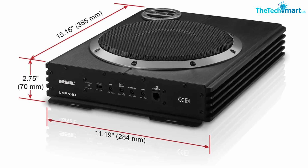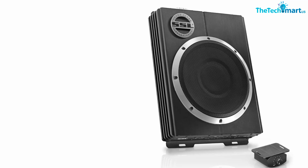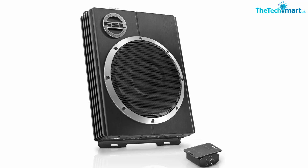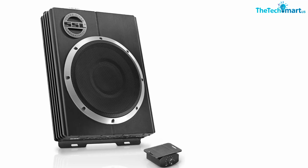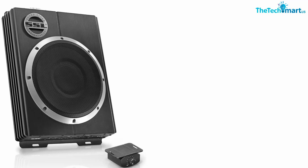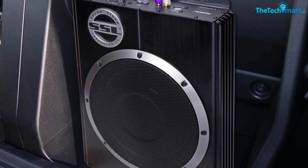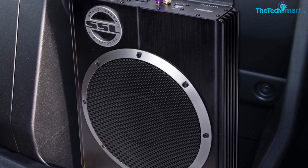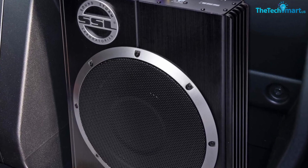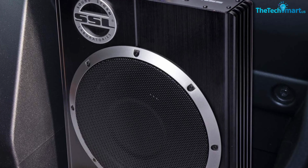While it may not produce the deepest bass like larger subwoofers, its 10-inch woofer and 600-watt MOSFET power handle provide a rich sound experience. The subwoofer's subsonic filter, low-pass crossover, and variable bass boost allow customization. It can easily fit under the seat of most vehicles with its minimum height, making it an ideal alternative when space is limited. Control it conveniently with the included remote. Elevate your car audio with the Soundstorm LOPRO 10 for impactful bass in a compact package.